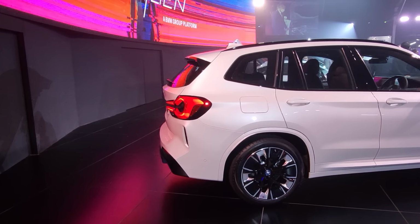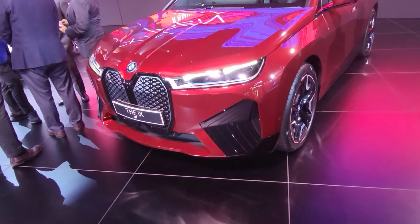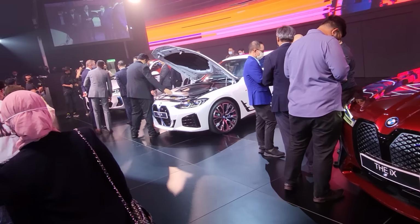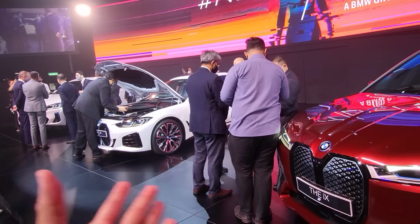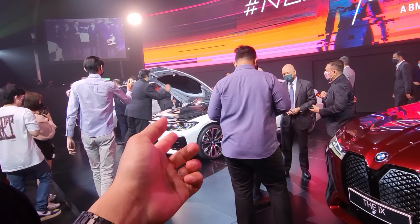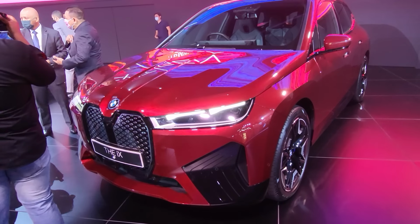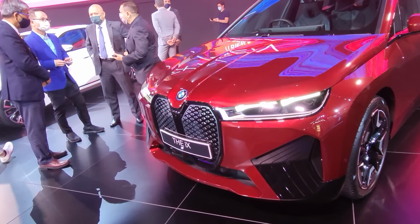Oh, the tail lamps are very different, very 3D, very nice. Anyway, I'll go around nearer later on. I think this will be the one that will catch everybody's attention the most, right? Because the i4 and the iX3 both are 4 Series and X3 platforms that were developed for ICE and then adopted into EV, right? I can see underneath the plastic panel is actually empty underneath. This one, however, is fully built from the ground up to be an electric SUV or a sports SUV, or maybe BMW likes to call them SAVs or something, right?